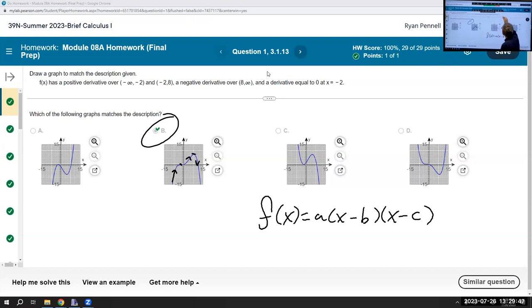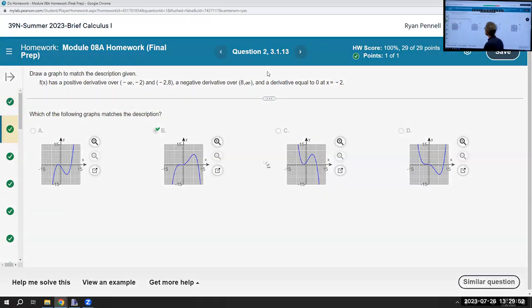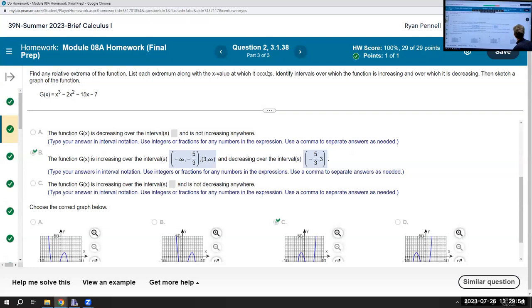But we don't have to. We just have to pick the drawing. So that's quite fine. Number one, just kind of a warm up. All right, number two, I have a few comments on what to do and what to think about.